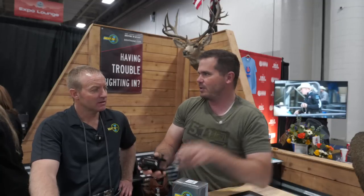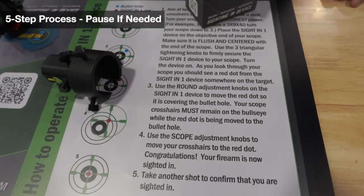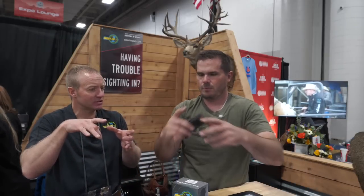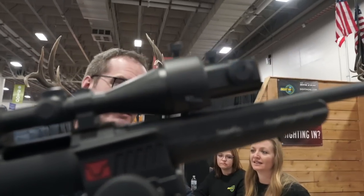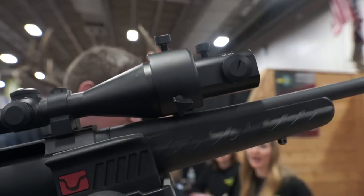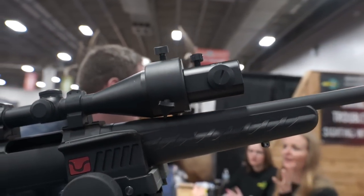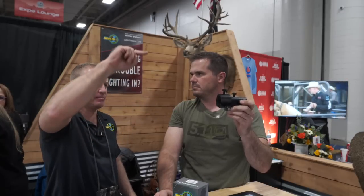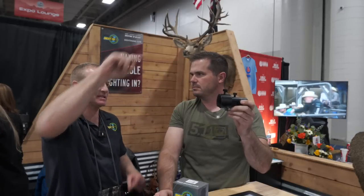Yes. So we get that from the chart, and then what do we do from that point? So you're going to just take a shot at your 40-yard target or whatever it calls for, and then once you hit, you'll put your device on your scope. Attach this to the scope. Attach that to the scope, and then you will put your crosshairs right back on the bullseye, and then you will adjust these 2 knobs. There's a red dot. The red dot will go to where the point of impact is, and then you will adjust your crosshairs to where the red dot is, and you will be sighted in.